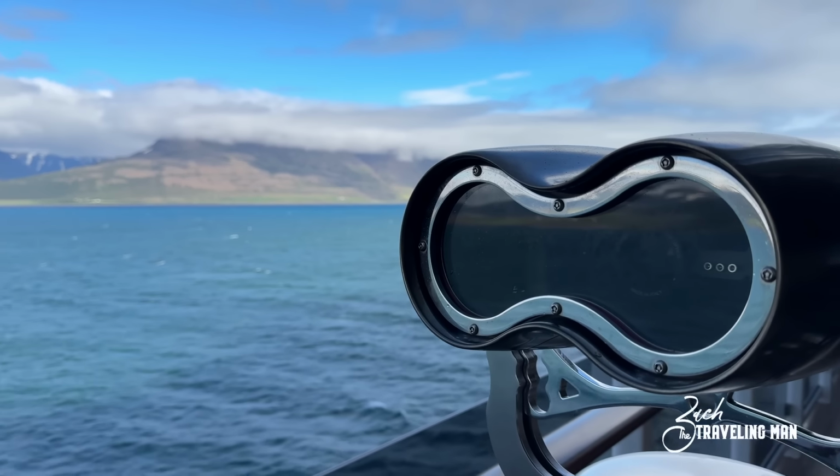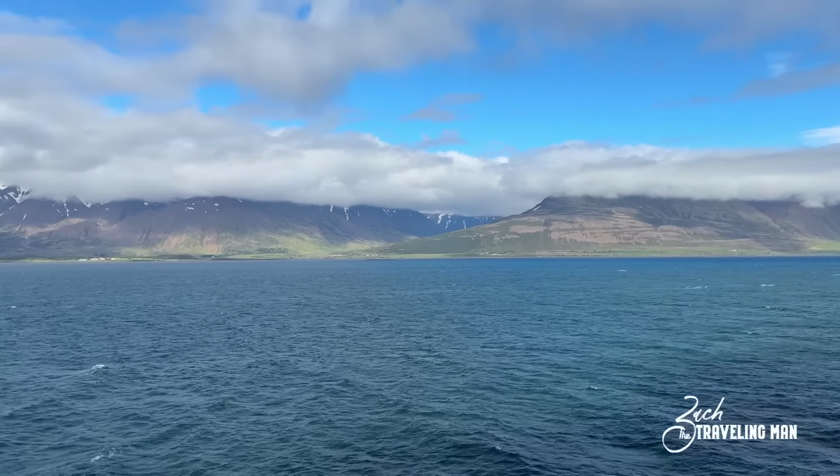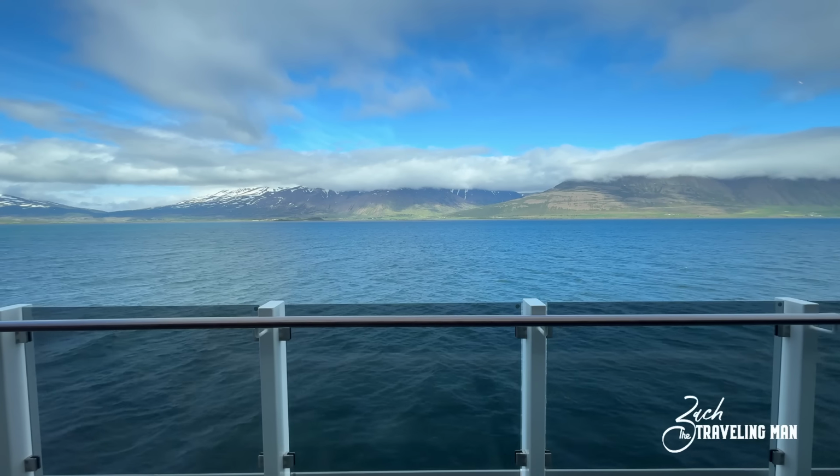Now, I promised I would also talk about internet since that sort of falls under the ship infrastructure, and the internet was good on this cruise. I have no complaints about it. It, of course, is Starlink, like most all cruise ships are today, so I did just want to mention that if you're someone who likes to buy the premium internet or the streaming internet, that's what I had on the cruise, and it was fast as could be.